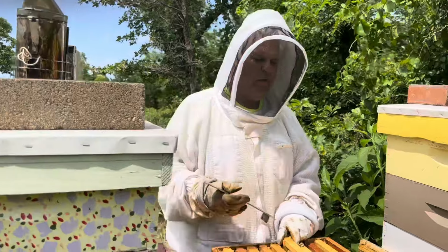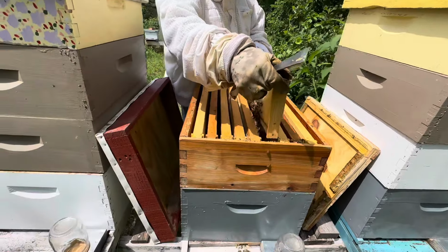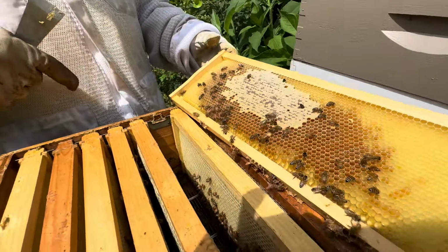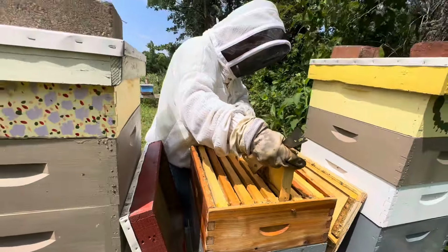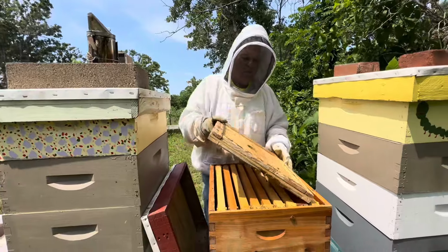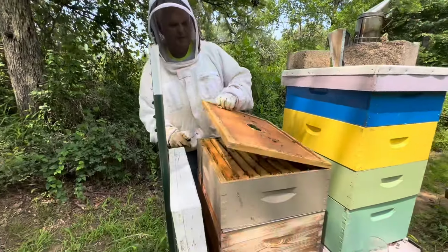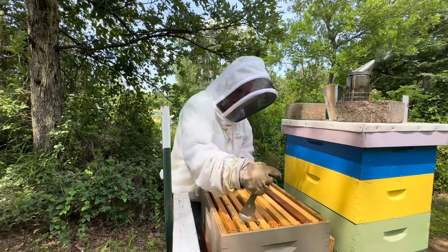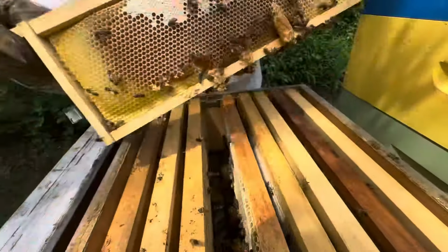Going through and checking a few of these out, to see if they've done any capping. I'm sure we're not quite ready to pull yet, but some of them are starting to cap. This is just a single we had, and we're going to go along and check some of the bigger ones. Some of the bigger ones, I'm sure, in the bottom boxes are probably capped already. We'll pull one apart and take a look at it. Check and see if we've got any capping going on here. There's a little bit going on now.